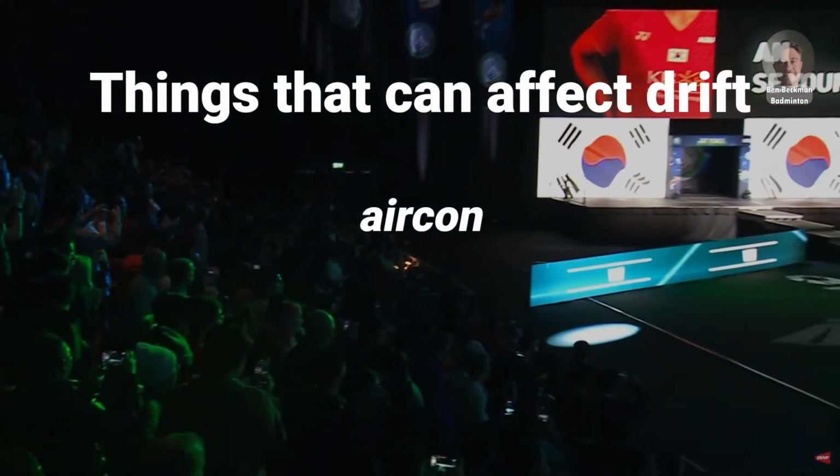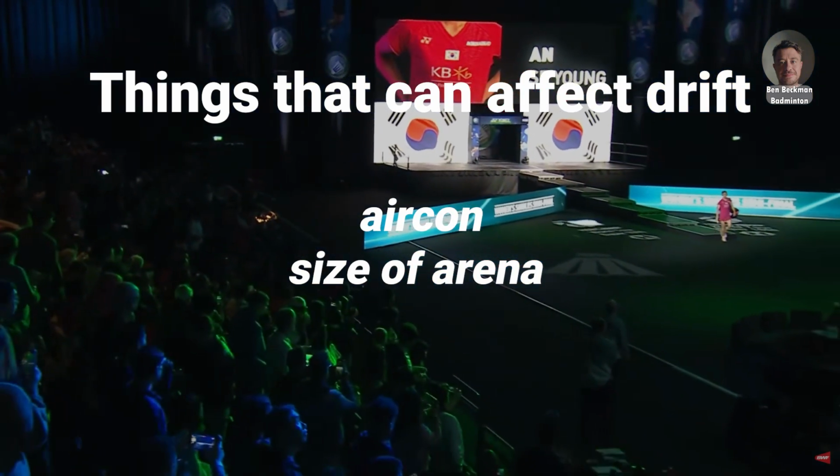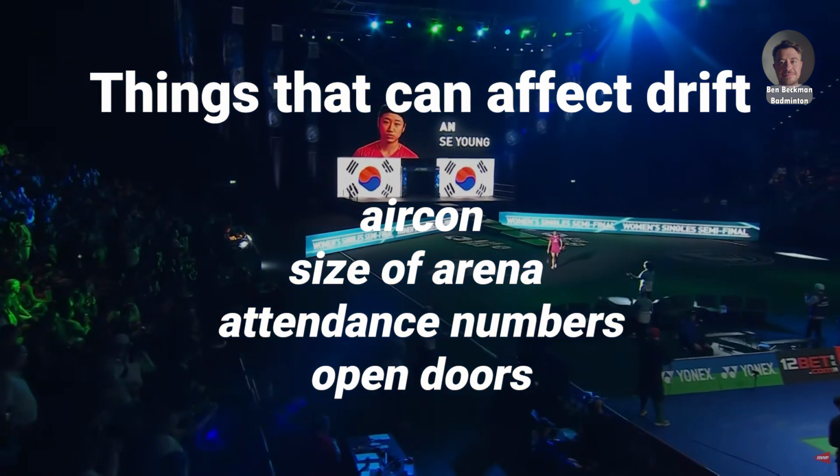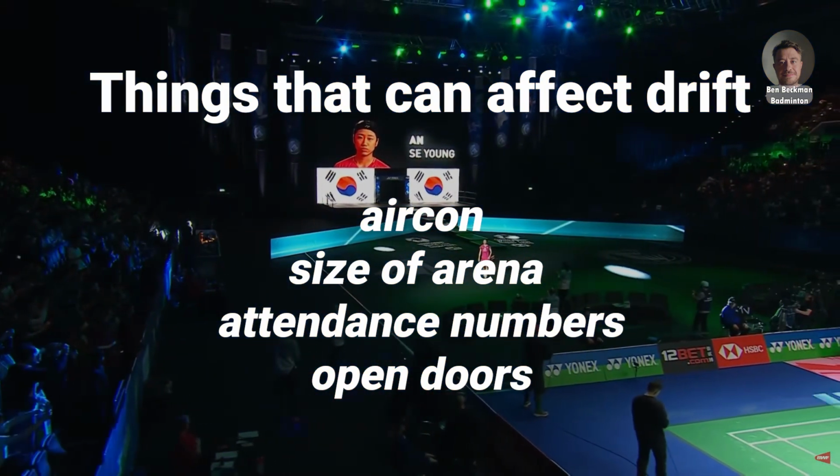That gets mentioned a lot in the badminton world, and some of you watching might not quite know what it means, so I'm going to explain it in very simple terms. I'm not saying this is the perfect explanation, but it's how I interpret the drift, and I think it's the easiest way to explain it. Inside any arena you play at, there are always going to be air currents, whether they're blowing left to right, forward and back, etc. These can be affected by a number of things: whether there's aircon on, the size of the arena, how many people are in attendance, whether a door is left open, anything that can affect the humidity in the arena, and also just the airflow.